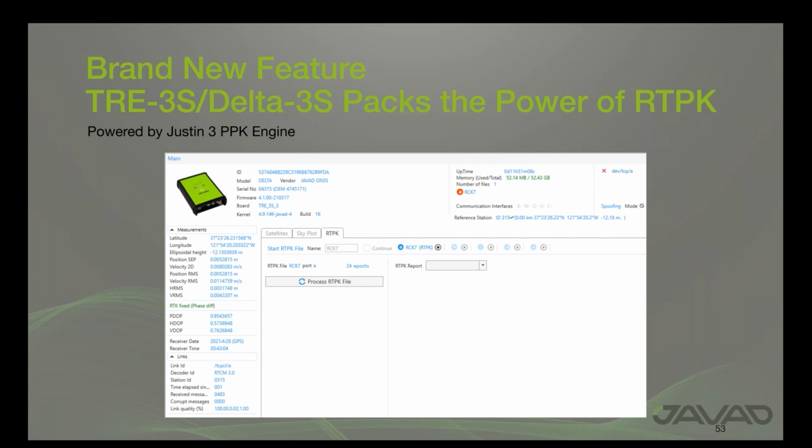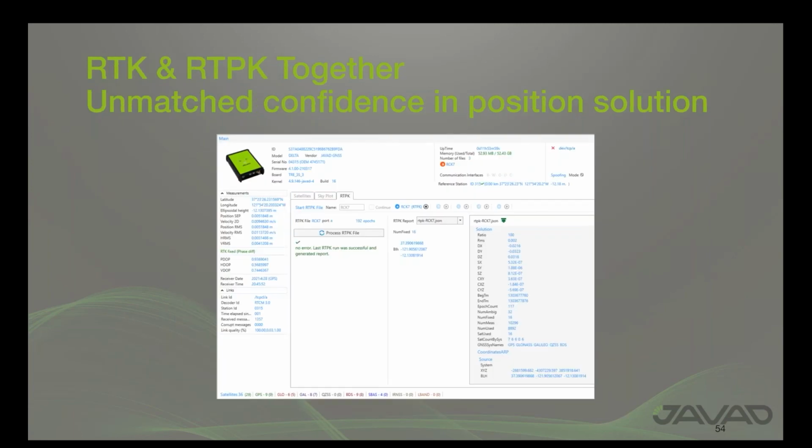This combines the strengths of RTK and PPK into one system that can post-process your RTK data and verify its results in parallel and in real time. This means that you essentially have the full power of our RTK engine, which has been evolved for decades. And now on top of that, in one little box, you also have the full power of our new Justin 3 post-processing software. This gives you the best of both worlds and provides unmatched confidence in the receiver's positioning solution. This feature will be very useful in a wide variety of structure monitoring applications.